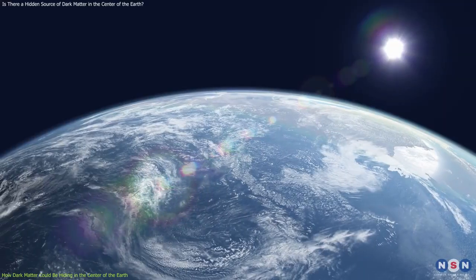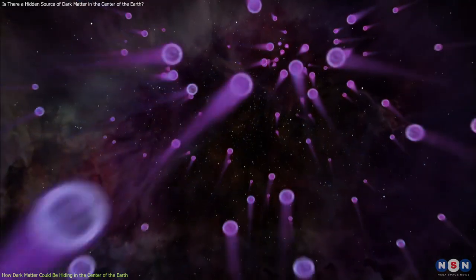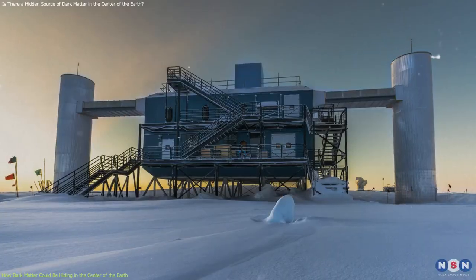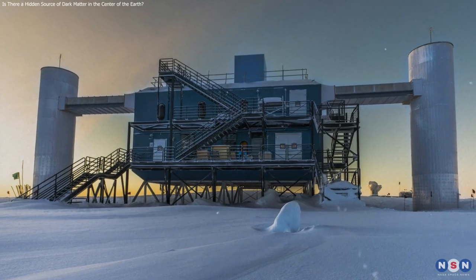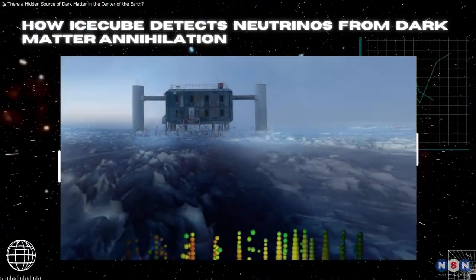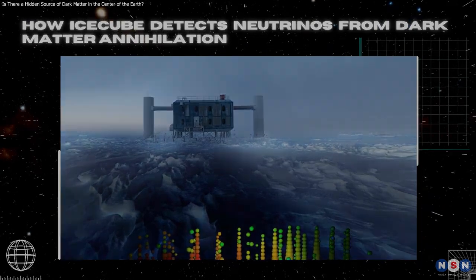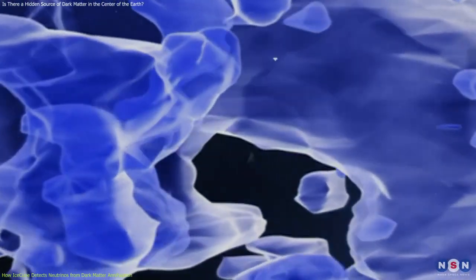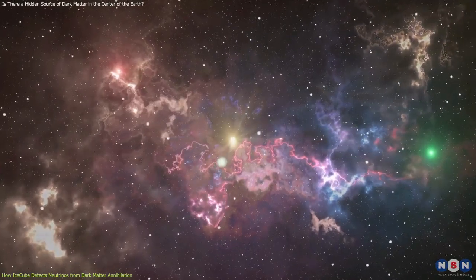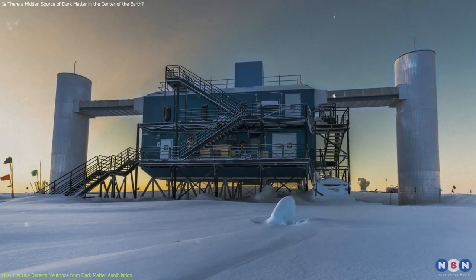Isn't that amazing? Dark matter could be hiding right under our feet, and we could use neutrinos to reveal its secrets. But how does IceCube work, and what did it find? Let's find out in the next section. So, how do we detect these neutrinos? And how do we know that they are from dark matter and not from something else? Well, to answer these questions, we need to introduce a very special detector called IceCube.